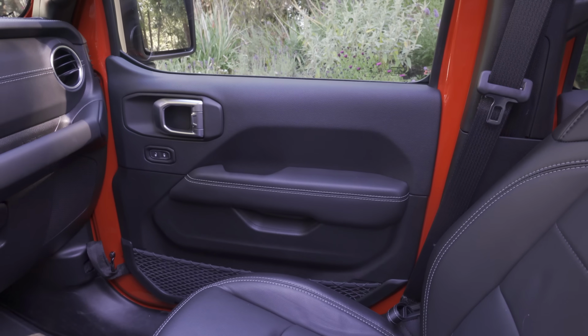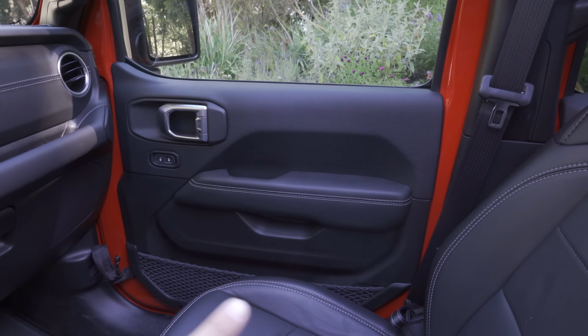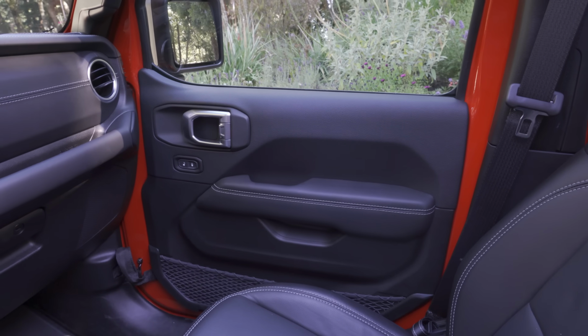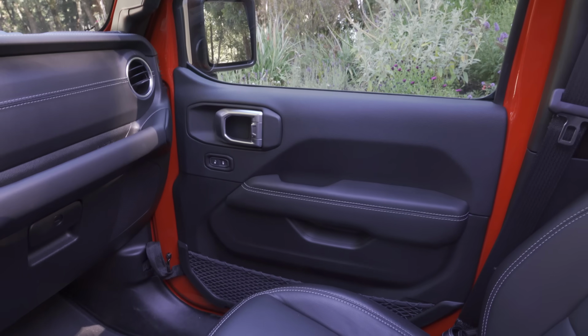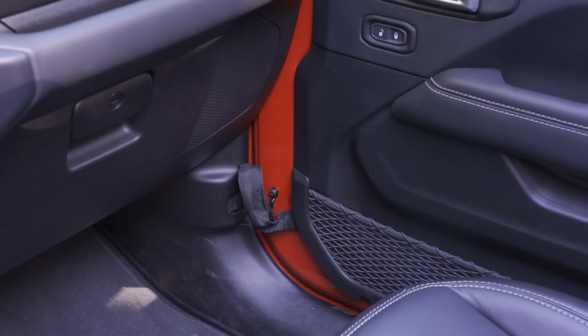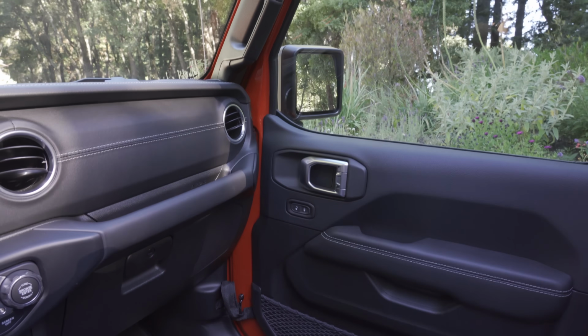As we move on over to the front doors, you'll definitely notice more soft touch materials than we've seen in the Wrangler before. The entire upper section of the door is a soft touch material. We then have a soft touch armrest and then harder plastics down towards the bottom. One thing you'll notice on the doors, as we've seen in other Wrangler models, is that we don't have very many switches. That's because they wanted to keep the wiring harness connection that you can see right down there at the bottom of the door as small as possible, so that way it's easier to plug and unplug the door when you remove it from the vehicle.